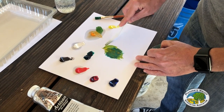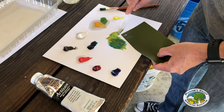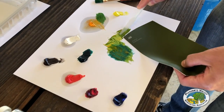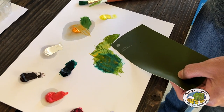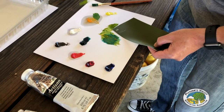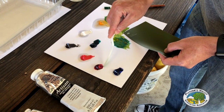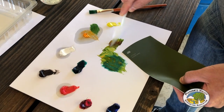So here, I've mixed in some more of the yellow. And here we're getting a little, actually, I think I did pretty good there. That's pretty good. I think I could add a little more dark to it. Now, it sounds weird, but I'm going to add a little bit of this red color to see what happens.